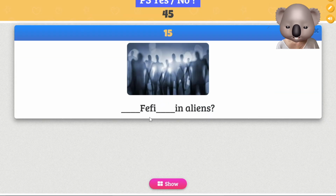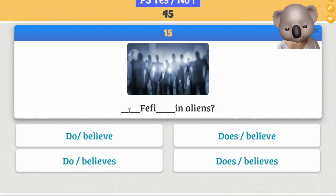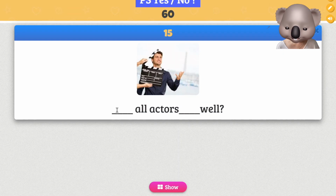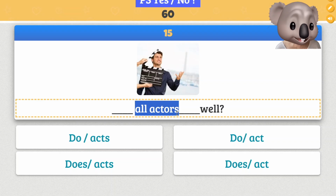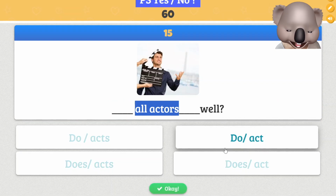Number 4. Pfeffy in Aliens? Pfeffy is a name, so we will use does. 동사는 그대로 Does Pfeffy believe in aliens? Number 7. All actors, well, all actors. They라고 생각하면 돼. She, he, it가 아니라서 we need to use do. Do 찾아서 동사는 그대로 Do all actors act well?